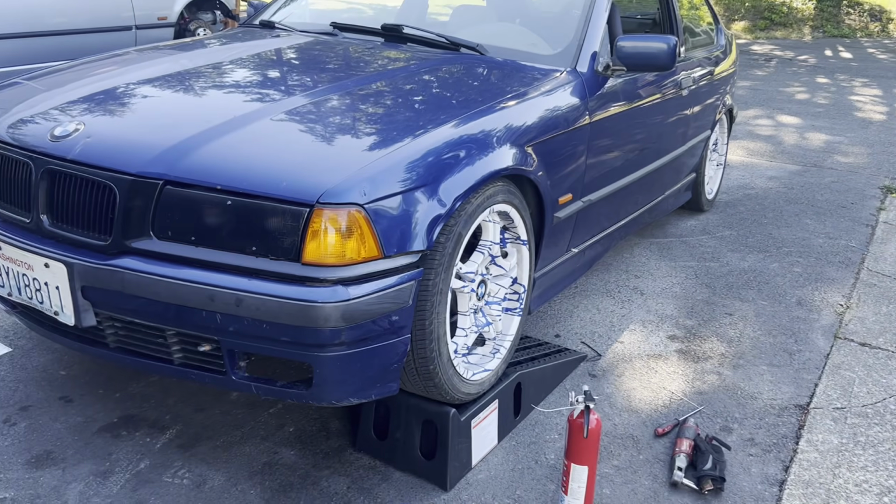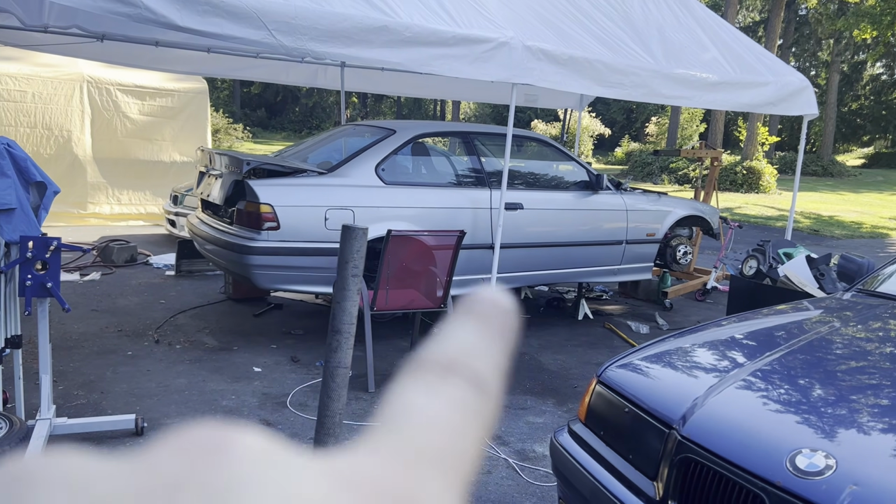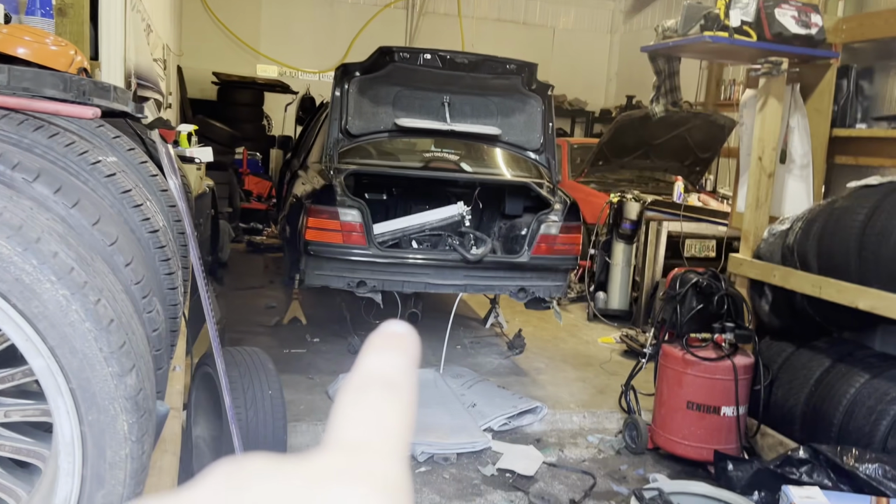All right, so unfortunately, I was hoping to get this thing up on jack stands to have plenty of room up underneath there, but all the jack stands are being used because Gabe is doing an engine swap on the silver car, and his old black car is still on jack stands. So we're just gonna be on ramps, which is gonna make it super tight under there. But thankfully, it looks like I'm just able to slide up underneath the front, and it shouldn't be too bad.